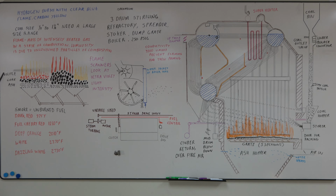In your bed, the top part, the volatile parts of the coal, is vaporizing off and burning. Down here you just have your coke, which is pure carbon. Then you have an ash layer. This is kind of the way the bed should look. This here is too much coal piled up on the bed, either a misadjusted stoker or too many thin spots, so you can't get enough air into it. This here is too thin, too much air.